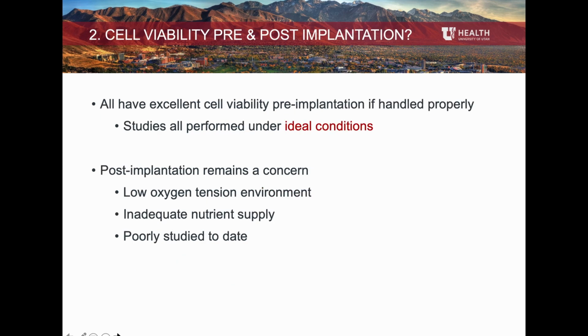Cell viability pre as well as post implantation. Well, they all have excellent cell viability pre implantation, if handled properly. These studies are all performed under ideal conditions. And so the real issue is post-implantation. This is what remains a concern.